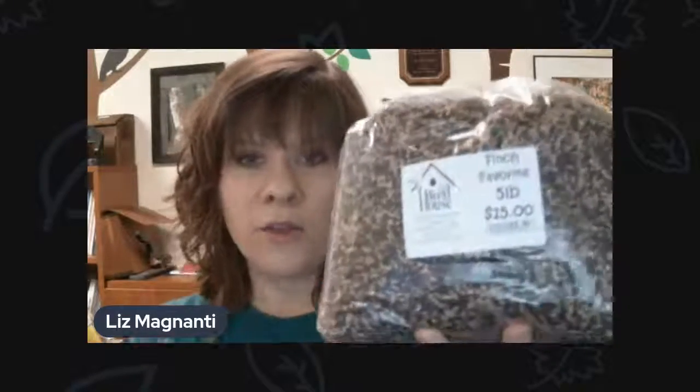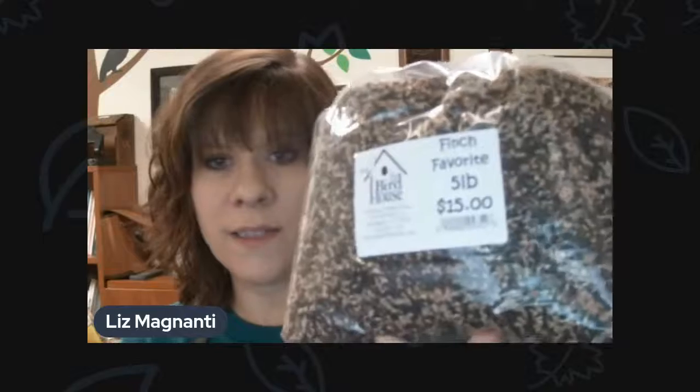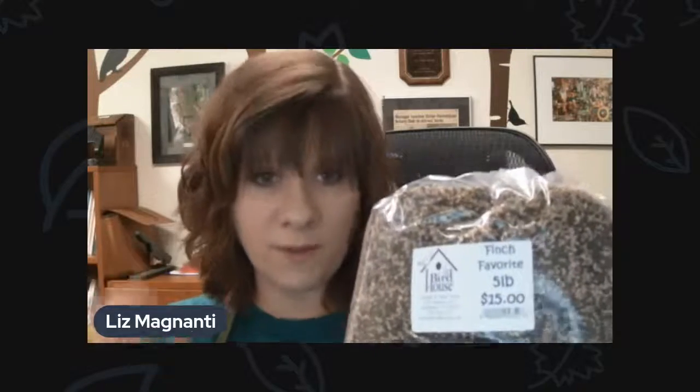And then if you want to give your finches a little bit something extra, or if you're not having luck attracting finches that well, you can try our finch favorite blend. This is what I put in my feeders. I switched from Niger to this blend. And so this is Niger seed mixed with the ground up sunflower hearts.